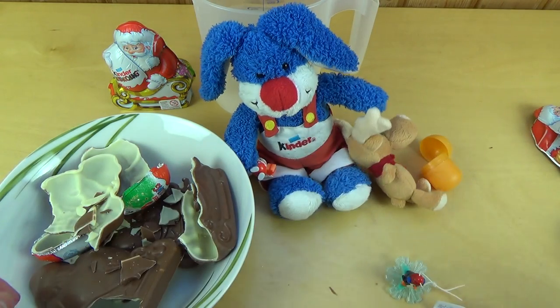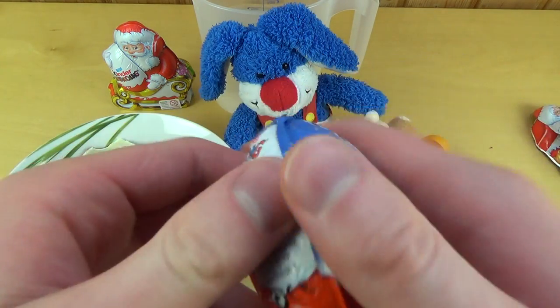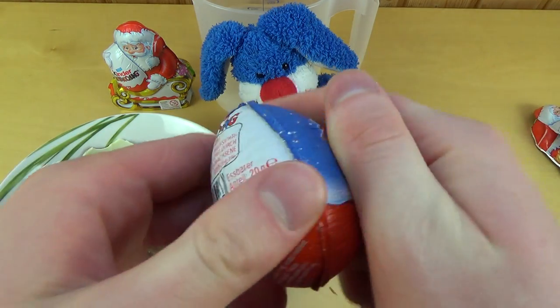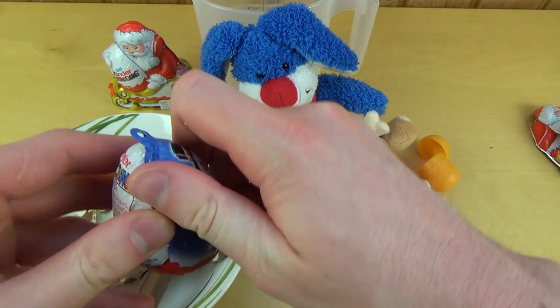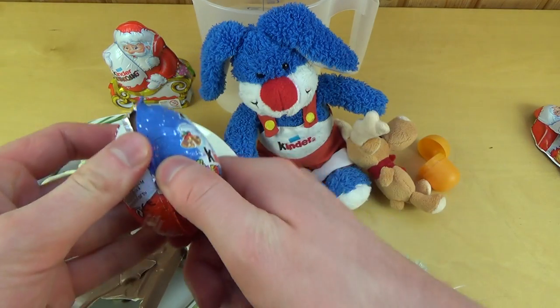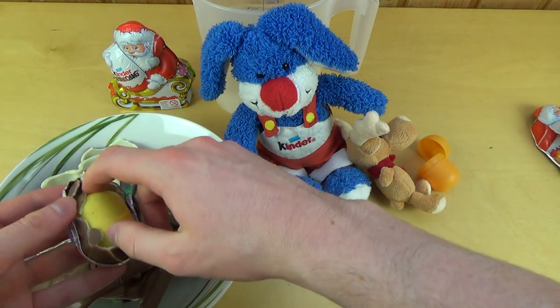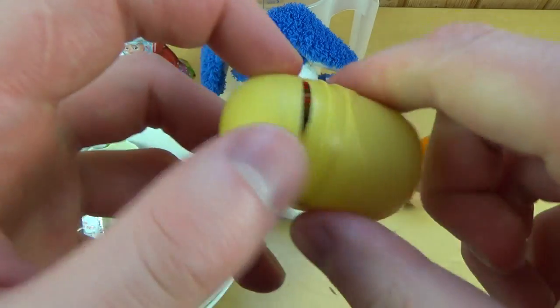Okay, so here comes the next egg, and this time it's a snowman. Let's check it out. Yeah, what I mean, there are two ways. You can open it like this. Or you can unwrap the aluminium foil. As you can see here, you could also put these on your Christmas tree. But like Professor Bunman says, Christmas is long over.